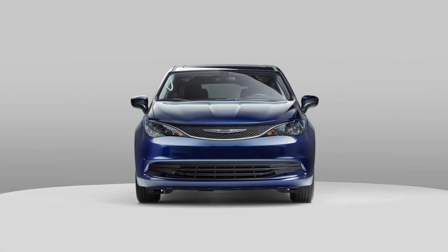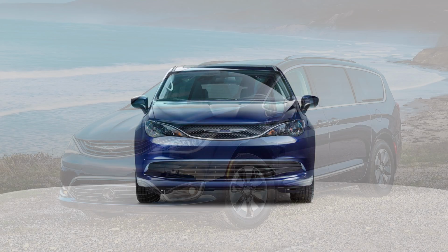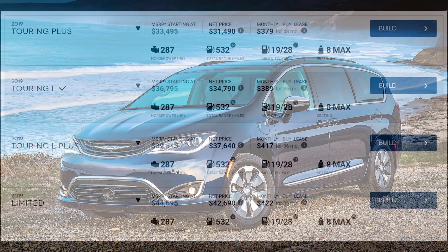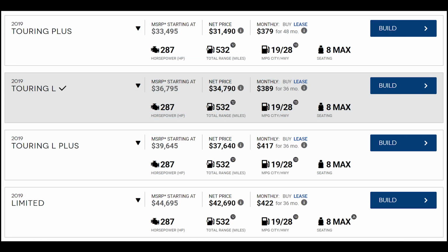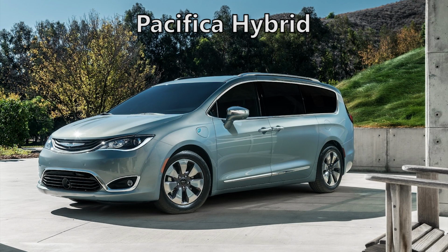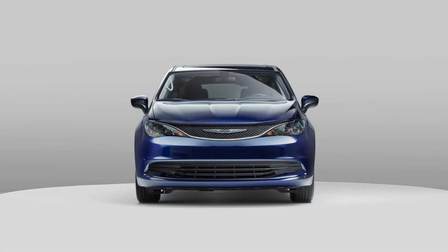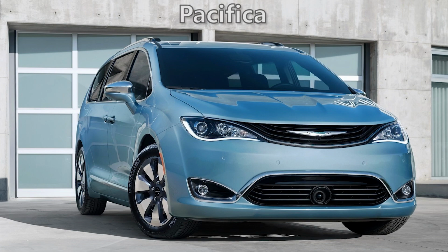So to avoid any confusion, Chrysler took the lower trim levels of the Pacifica and decided those would now be a Voyager, while the higher trim levels of the Pacifica are still the Pacifica. So the Pacifica will be available in Touring Plus, Touring L, Touring L Plus, Limited, and the hybrid versions. And the Voyager won't get a hybrid version since it's more entry level. Unlike the Pacifica, the Voyager will get more parts blacked out, like the door handles and grille, while the Pacifica gets more chrome there. And the Voyager will also have a slightly different front fascia, but no drastic changes.